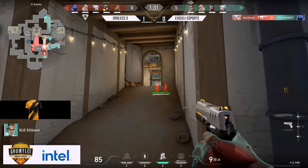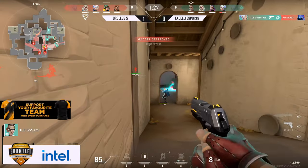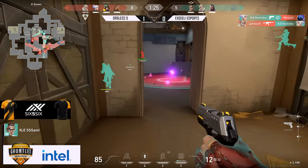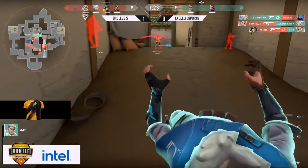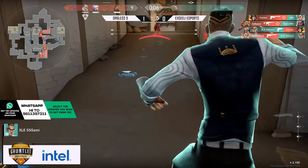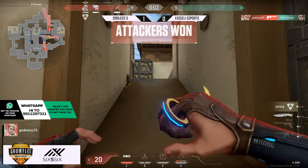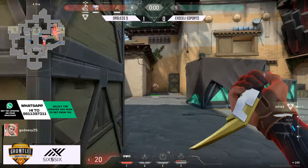Well, I just question some of the decisions. And again, this is an eco round. He could have easily just picked up a couple more bullets and just played around it. I feel as though Sami's not comfortable on the Chamber. He just picked it to give it a try? If that is the case, it's a horrible time to do it. It's a horrible time to do it.